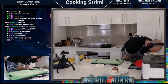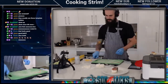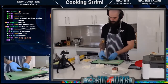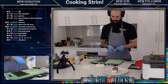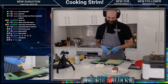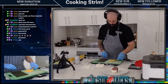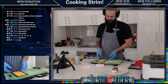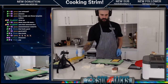Now I just need to get some skewers. Is the chopping board still in focus? So we're going to use this leftover nori. Now, is it shiny side up or down? Shiny side down for this one, I think. Wait, shiny side up or down? I've forgotten. It's too late now.